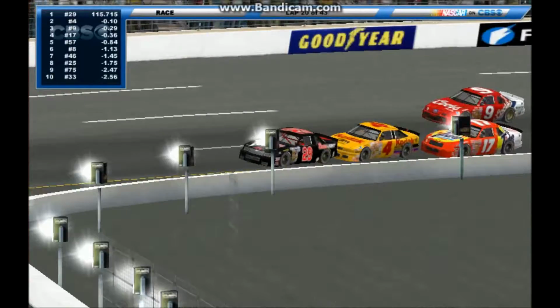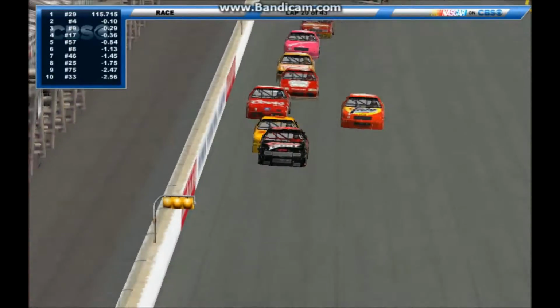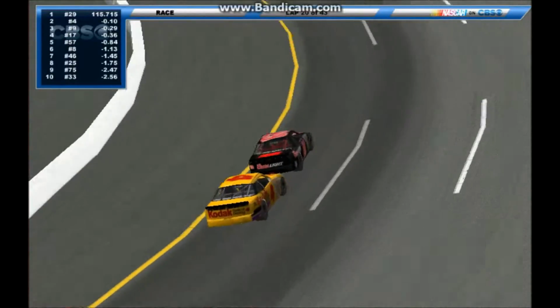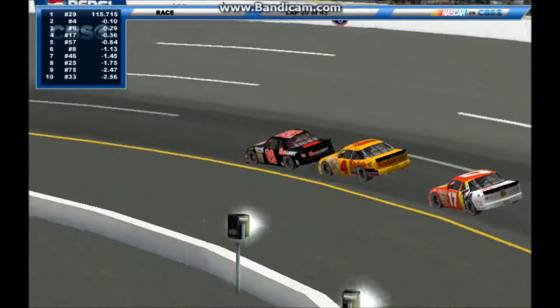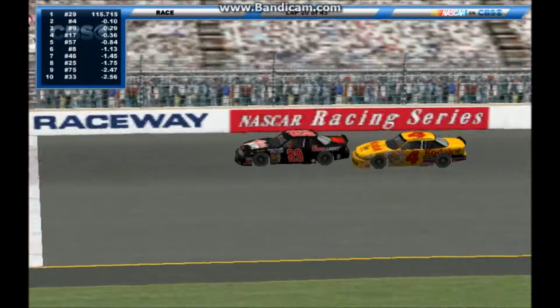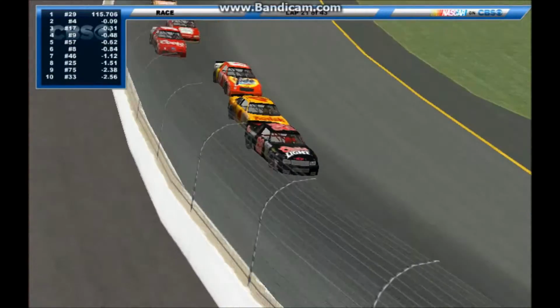Elliott slides up the track. That allows Waltrip to get under him, and here comes Spencer. Waltrip still hasn't secured third. That 9 car is just so strong on the outside. But Waltrip is not giving it up, and neither is Ruttman when it concerns the lead. Still right on the back bumper.